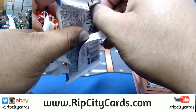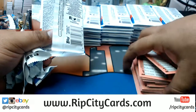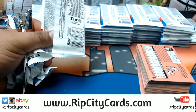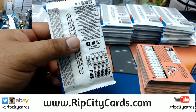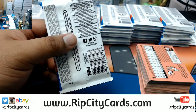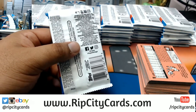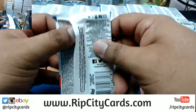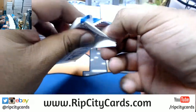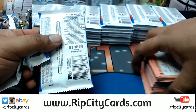John Johnson in the house. My boy wants some Diamondbacks loving. Let's see what I can do for you, my dude. On-card autographs, Tomas, with the exception of the plates. Plates are sticker autographs. But yeah, man, the Leaf Metal is nice stuff. 5 autographs per box. Decent stuff, decent stuff.